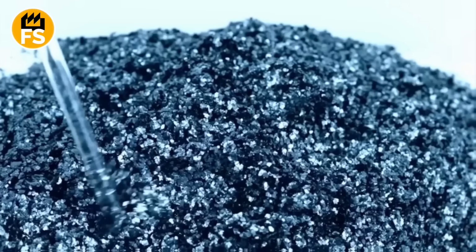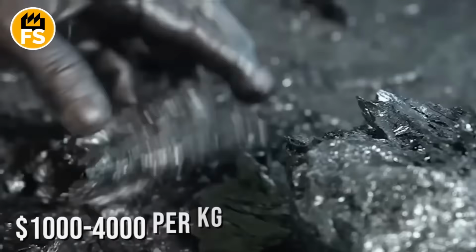Coltan looks like black or dark gray rock with a metallic shine. Heavy, density around 8 grams per cubic centimeter, almost like lead. If you pick up coltan, you feel it's unusually heavy for its size. It occurs as coarse crystals or grainy masses in granite formations. Nothing special to look at, just a rock. But you can get anywhere from $100 to $400 per kilogram, depending on tantalum concentration.